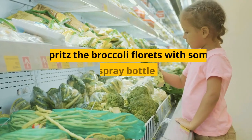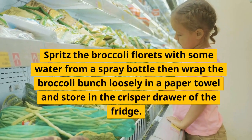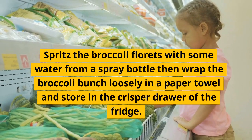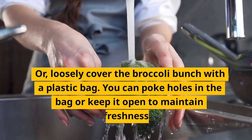Broccoli. Spritz the broccoli florets with some water from a spray bottle, then wrap the broccoli bunch loosely in a paper towel and store in the crisper drawer of the fridge. Or, loosely cover the broccoli bunch with a plastic bag.